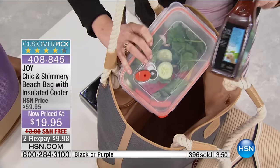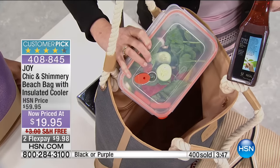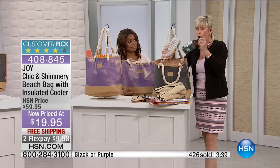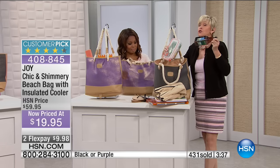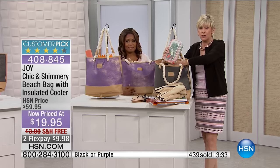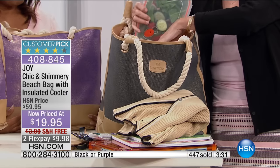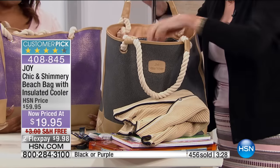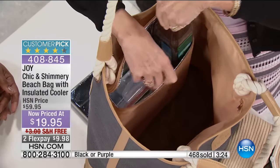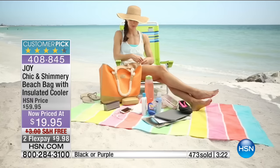And to your point, Marlo, if you are going to the beach or someplace warm, you can put your electronics in here, your makeup, your medications, your beverages, things for the baby, things for the kids, all inside this fabulous tote. Joy is so brilliant to be able to give us this beautiful bag with the insulated cooler, which I think is just a brilliant, brilliant idea. I do too. This is black belt shopping. It totally is. I mean, if we could shop like this all the time, we'd all be broke.